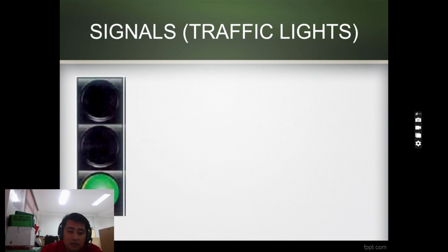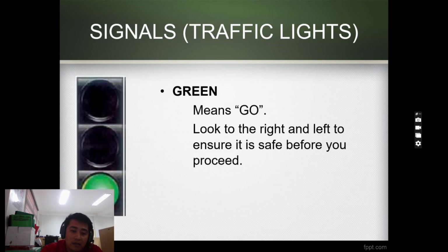Next, the go signal or the green. So when you see the green signal, it means go. Look to the right and left to ensure it is safe before you proceed.